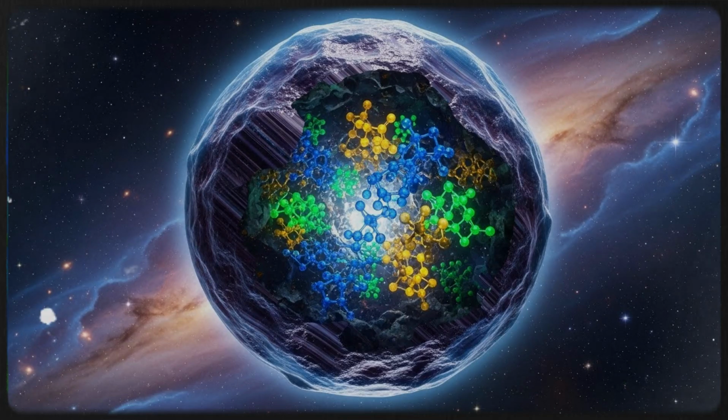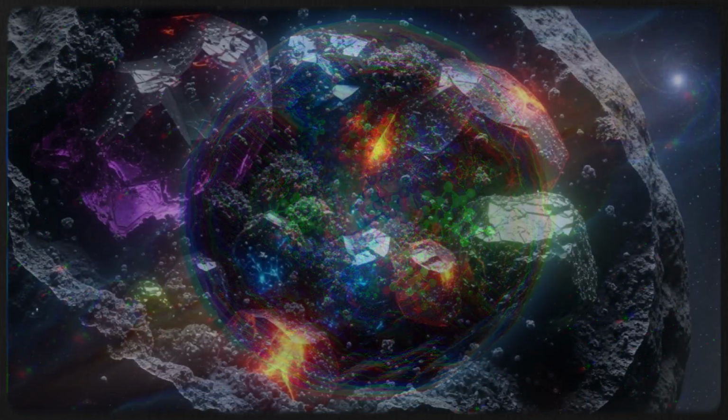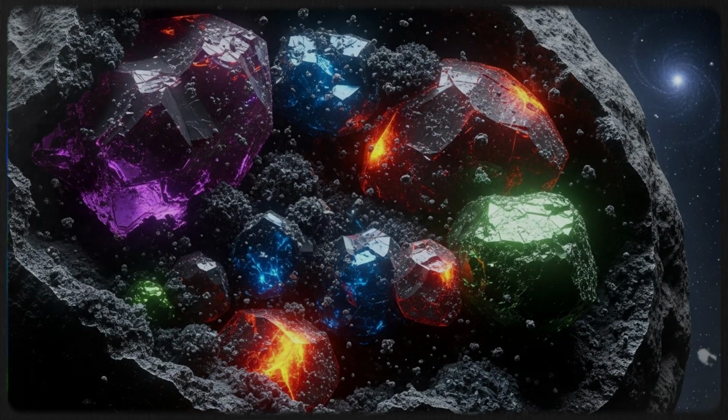The structure of 3I Atlas offers another window into the early stages of planetary formation. The fact is that observations reveal multiple layers of ice interspersed with dust, creating a stratified composition rarely seen in comets from our own solar system. Standard interpretations suggest that these layers formed as the comet accreted material from a cold protoplanetary disk, with each layer representing a distinct period of ice and dust accumulation. This layering could provide insight into the timing and dynamics of planetesimal formation in Atlas's home system. Yet the degree of preservation is striking, even for a small interstellar object traveling for millions of years.